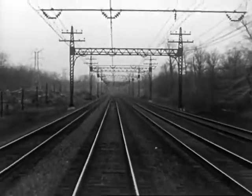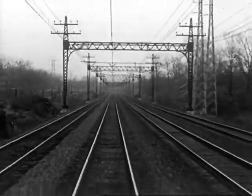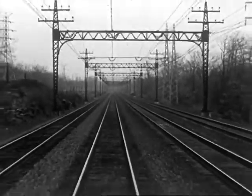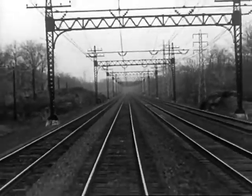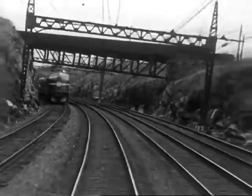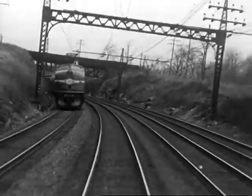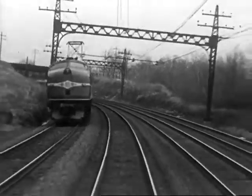A masterpiece of roadbed construction and maintenance is this 4-track electrified right-of-way. Over it pass between 600 and 700 trains a day. The Yankee Clipper, now electrified, approaching the environs of New York, which means it will soon go underground because the tracks for miles proceed beneath traffic and beneath buildings of the metropolis.